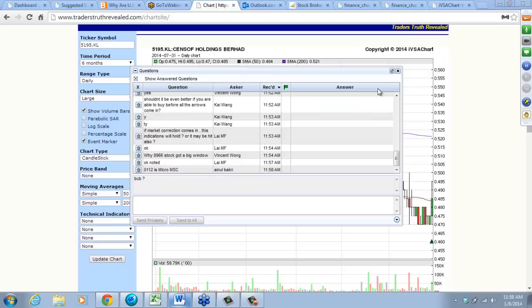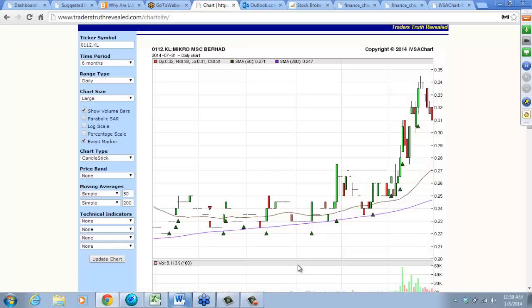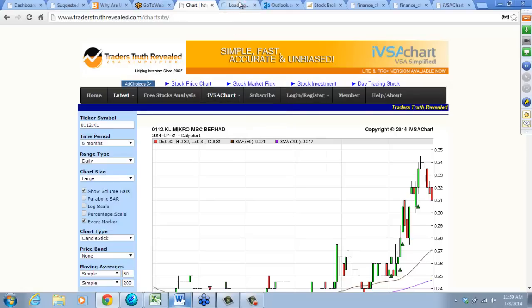Okay, 0112. Oh, Micro MSC. Nice one. Built up in here. You get a lot of strength. You can see in here nicely: 1, 2, 3, 4, 5. A lot of them are now holding up and then pushing up in here. Are you in already? This one here, right? If you're not in, you can use the IVSA stock screener and pick up some. There's a couple of good pickups from here, which I will cover in the next session on Wednesday.